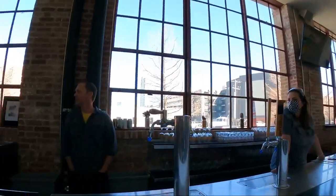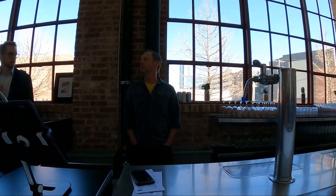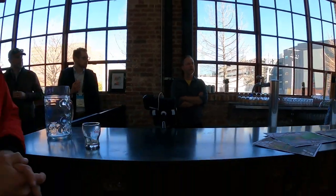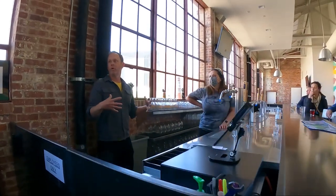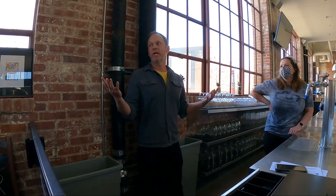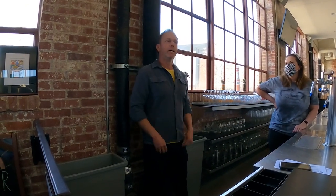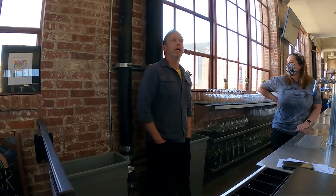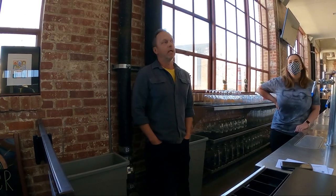Ben Sellers with Pivot Project. We're the development team and the owners of the building. Our firm really started about 2014 or 15 in Oklahoma City, and we've done primarily all urban core Oklahoma City projects, mostly substantial renovation, and we've done 5 historic tax credit projects. This particular building was built in 1929 originally as a commercial laundry facility, and they did linens and laundry for hospitals and prisons.